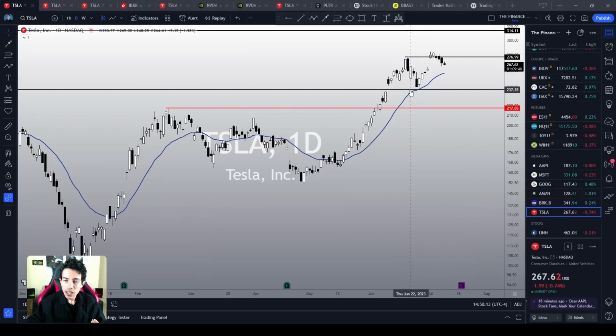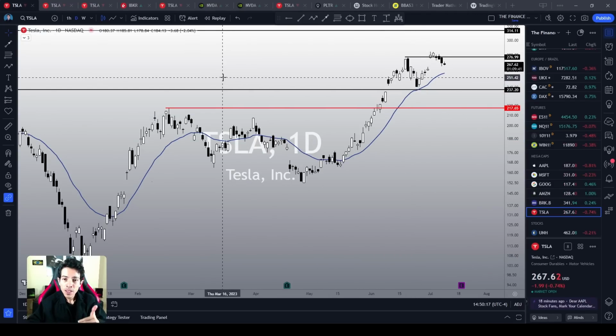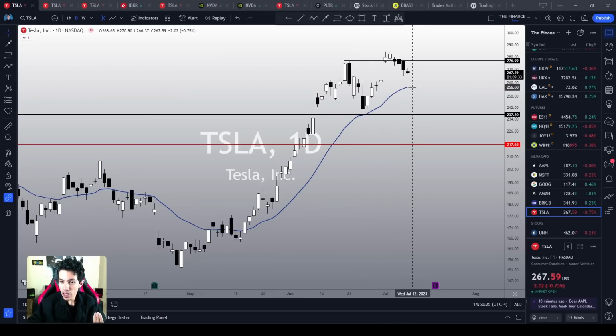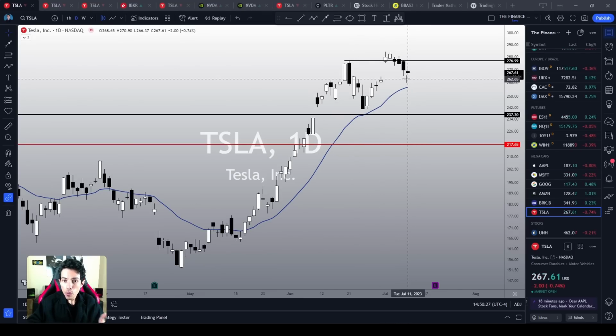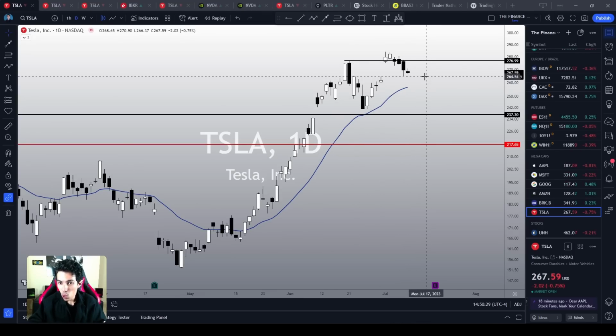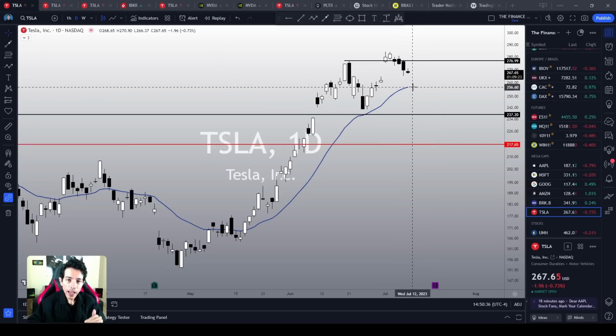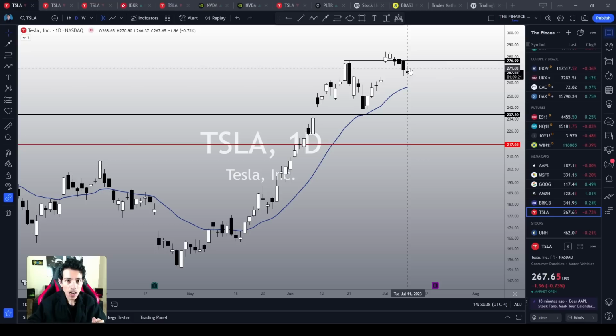While Tesla is still incredibly strong, still incredibly bullish, Tesla is not going to fly again unless we see the indices breaking their resistances, unless we see Tesla confirming a bottom signal over here, preferably around the 21 exponential moving average area down here. That would be a phenomenal bottom signal. That would be a great buy signal in my humble opinion.